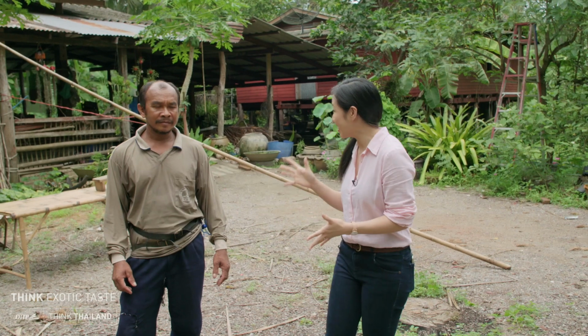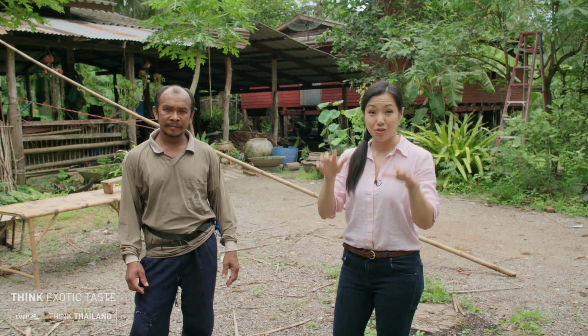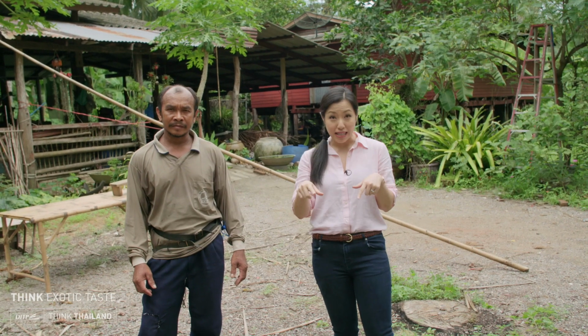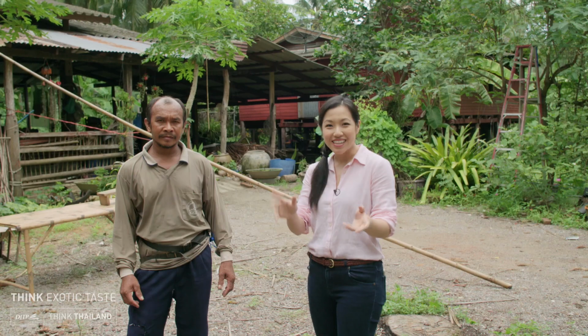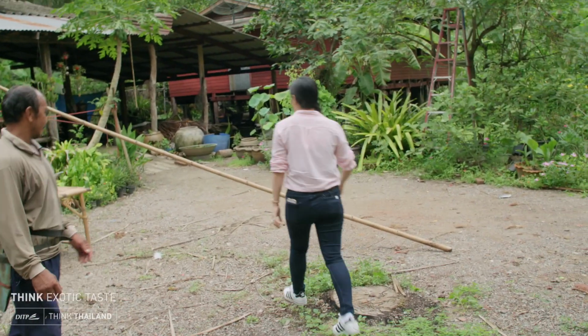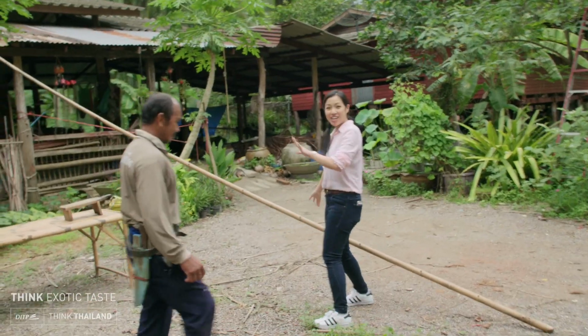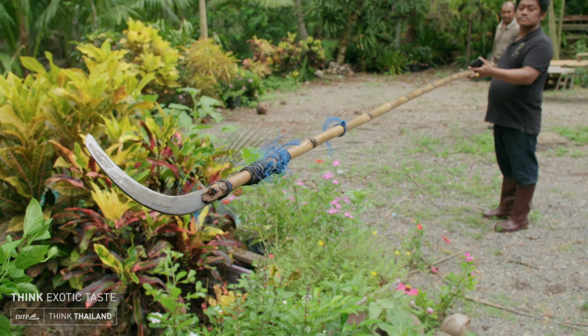So this gentleman right here is going to help me get one of the coconuts down from the super tall trees. Now you might have seen some farms use monkeys to go up, but here they say they don't use monkey labor. They just use a simple stick, an extremely long stick right behind me right here. And I am clearly not qualified to handle something like this. There's a sharp blade at the top.